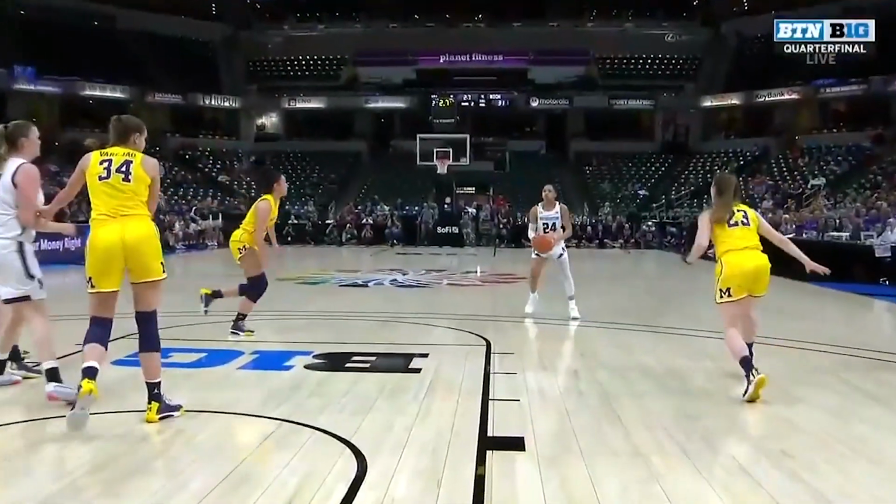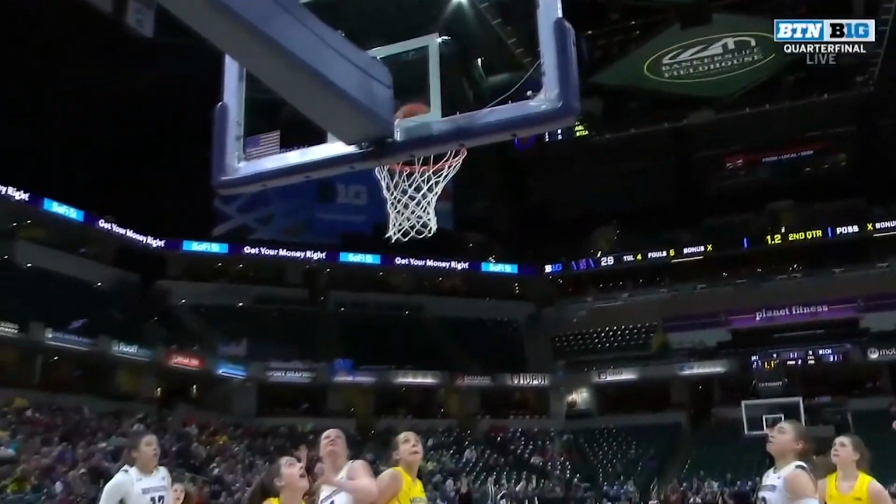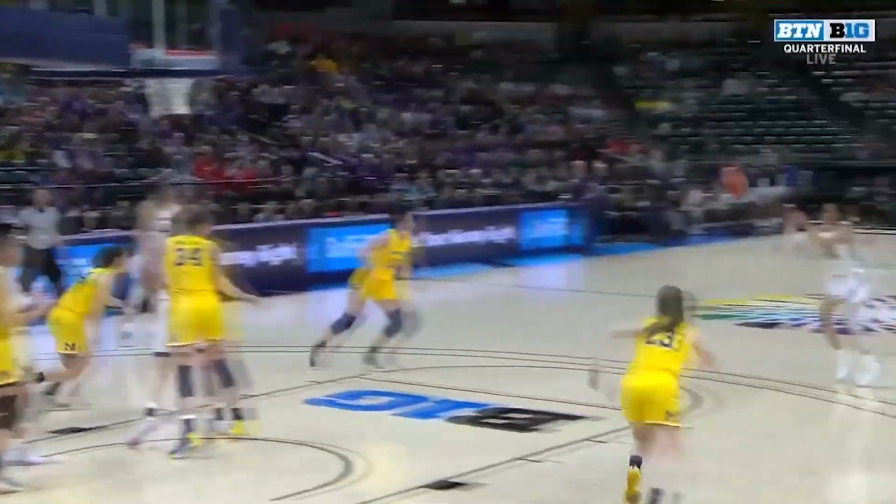Regular season championship with the possible tournament championship. Plenty of time on the clock, just over 2 seconds. Bit all net on that one for Jordan Hamilton. Nice kick out, catch and shoot, connect.